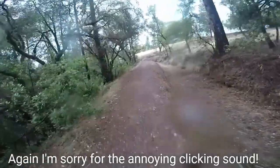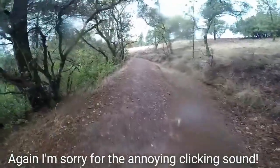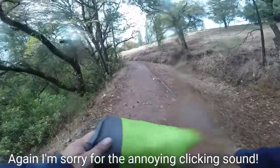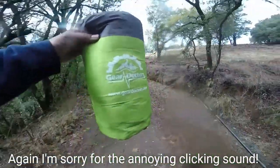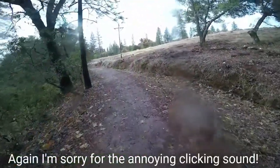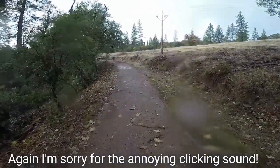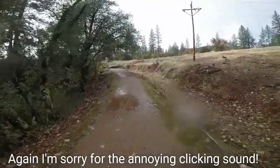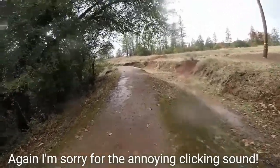The last thing I wanted to do was start following a game trail, get lost, end up like one of those people in the news. I mean, if I was lost, thankfully I'd have the Deer Doctor self-inflating sleeping pad to sleep on, so I'd have a little comfort, but I don't think I'd want to be lost, to be honest with you. So, made it back to the main trail. I'm going to work my way back to the truck, probably fish back near the main entrance for a little bit and call it a day. Pretty exhausted.